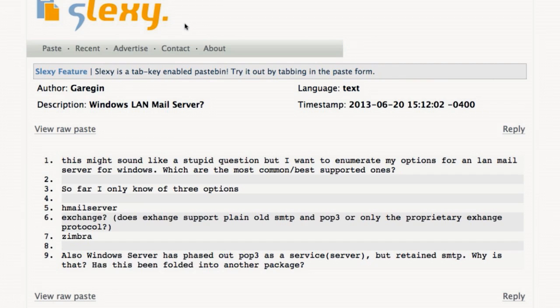Well, I'll just answer that last one real quick. POP3 has been replaced with IMAP. But SMTP is still required for sending. A lot of web apps still need SMTP, and that's why they bundle it with IIS. There's still no other way to send email except for SMTP. It's not like you can send mail some other way.